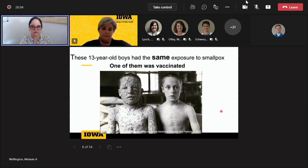And this is what we really want from our vaccines. And this is also because, again, images versus tables versus people and emotions. This is also vaccine success. So this was actually a picture that was taken in 1901 by a local physician. These two boys were both exposed to smallpox on the same exposure moment, and one of them had been vaccinated before that exposure and one had not. And I think it's pretty easy when you look at an image like this to say, this is what vaccines are good for, right? And it can really kind of bring home how important they are.